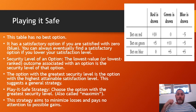And note, you can always find a satisfactory option if you can lower your satisfaction level enough. So if the worst you could do was lose five, and you were happy with just losing $5, that's a fair enough cost for getting to play the game and having fun for a while, like a $5 admission fee, basically. That's fine. Then that can be your satisfaction level, and you can find a satisfactory outcome. So that's certainly flexible relative to the person.